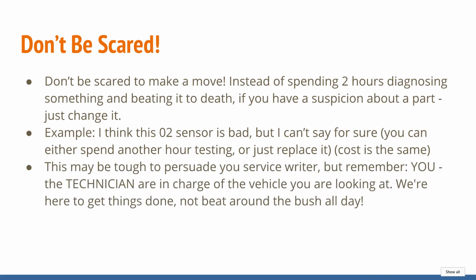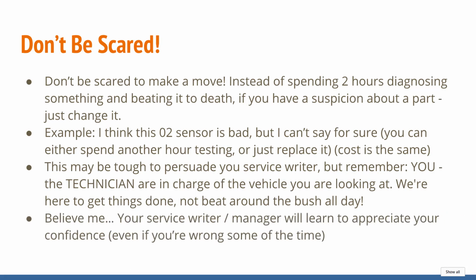Now, I understand, guys, this might be tough to make your service writer understand or to persuade your service writer, but remember this, you, the technician, are in charge of the vehicle you are looking at, okay? I have a note on here, we are here to get things done, not beat around the bush all day. So, it's true though, isn't it? I get it, you don't want to start throwing parts at a vehicle, and especially, you don't want your service writer to get upset at you for doing that, but check this out.